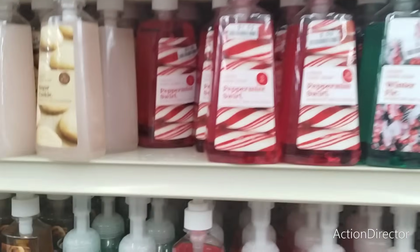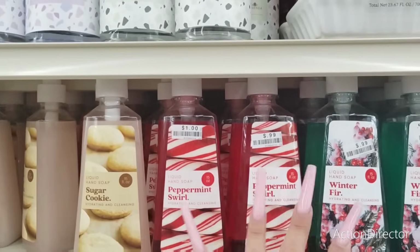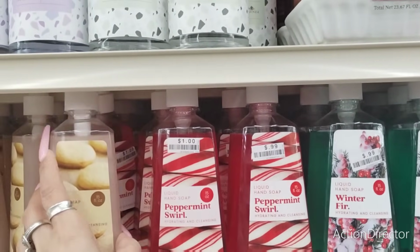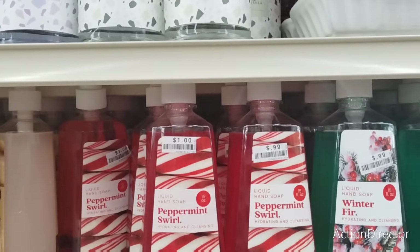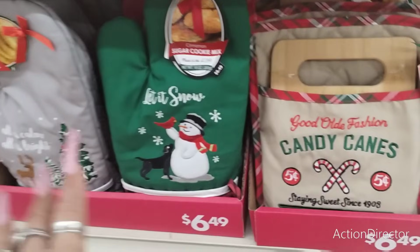And yeah, anyways, I really like this packaging right here. I think this is cute. I think it's all really cute, like right there. Peppermint's got me. All right, we're going to keep going and see what else is here at Big Lots for us. All right, these have to be my favorite gift sets by Big Lots.